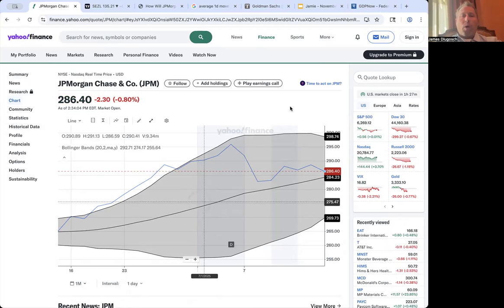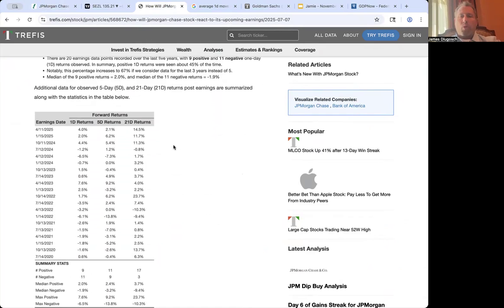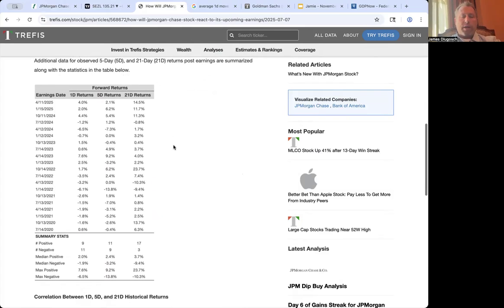So why did I like JP Morgan so much? Well, let's just take a quick look at what JP Morgan one-day moves had been after it released earnings. Over the last 5 years, the stock moved higher 9 times, with a median positive return of 2%. This is not a stock that moves a lot.